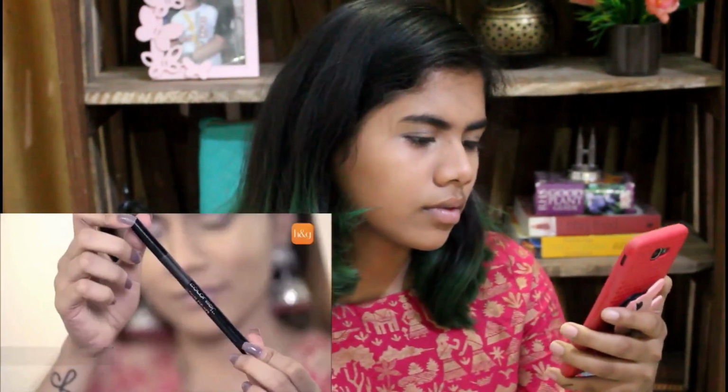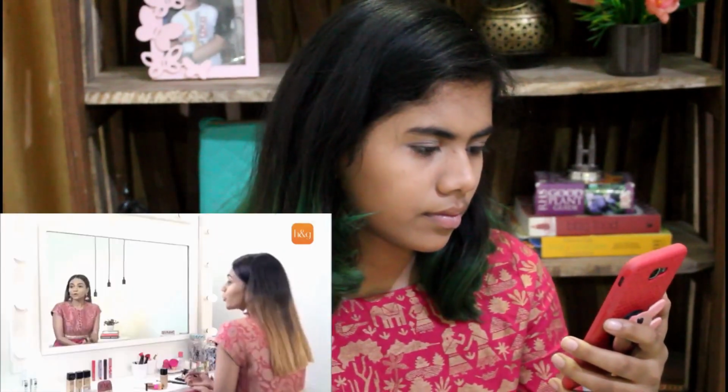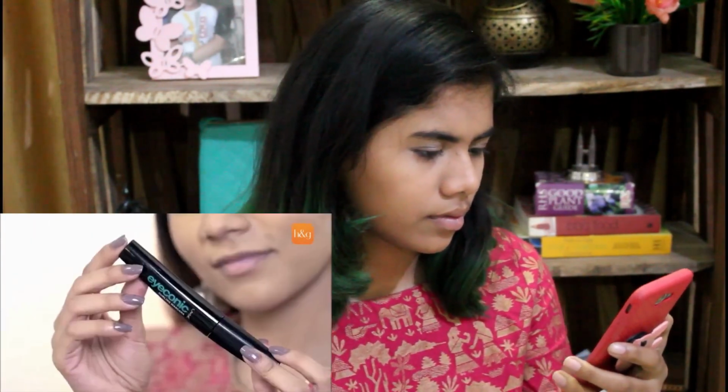So I'm going to use the Color Bar Ultimate Eyeliner. So first I'm going to line my upper lash line. Now I'm going to move on to the wing, and I'm someone who prefers doing the reverse wing. So I'm going to add some volume to my lashes using the Lakme Iconic Curling Mascara. Alright, so what happened is that she is now applying a wing liner with a liquid liner.